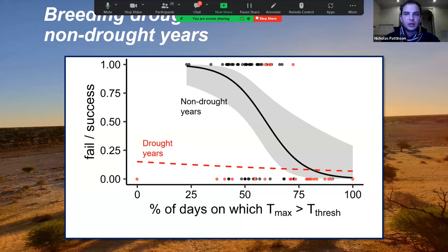So as you move from left to right, you're getting more and more days during the breeding attempt where the male was experiencing heat stress. So this is for non-drought years, which is this solid black line, and for drought years, which is this red dashed line. And essentially, you can see that during drought years, there's this near ubiquitous failure in the reproduction of the hornbills. And basically, regardless of the air temperature, the success rate is very low. And that sort of reiterates that really strong dependency on rainfall and the resources that come with the rain.